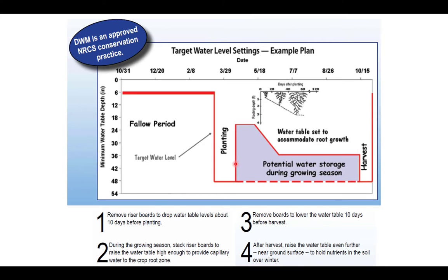Then after planting, you can raise that water level back up and store it during the growing season, and you can get it perched up while the roots are relatively shallow. As the roots start to increase their depth, you can then slowly pull each of those risers out of that control structure and gradually lower that water table. Bank it all summer long, and then near harvest time, when you want to get the equipment in the fields again, you pull all of the risers up and out of there and drain all the water out.